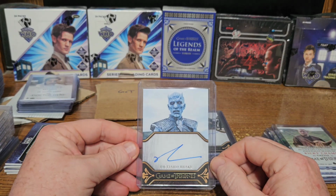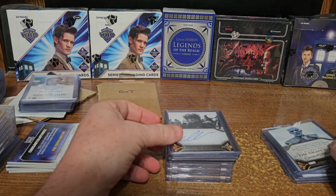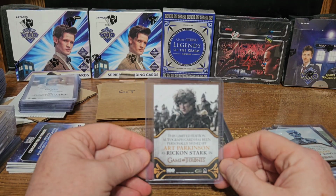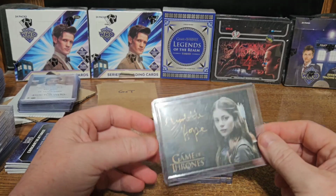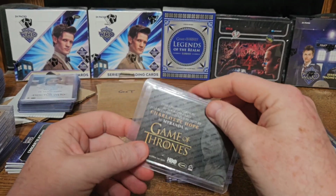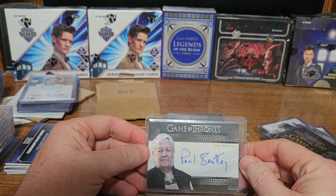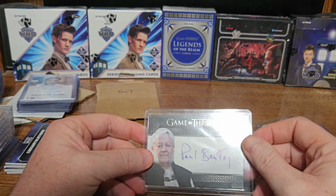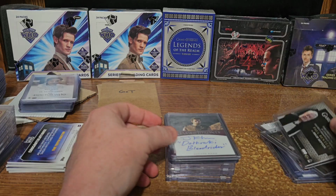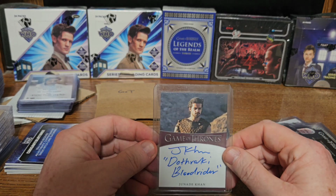Richard Brake, the Night King. Art Parkinson, I think it was Rickon. Yeah, Rickon Stark. Got a gold of Charlotte Hope, Myranda. Paul Bentley, I think he's High Septon, I believe. Yeah, High Septon. Got an inscription from a Dothraki Bloodrider, Junaid Khan.